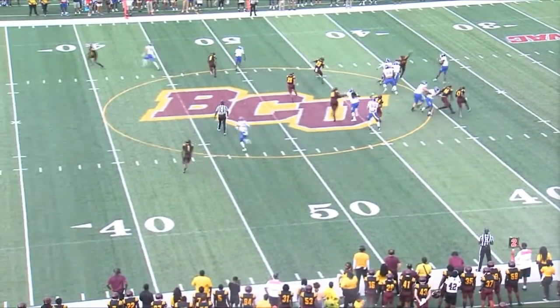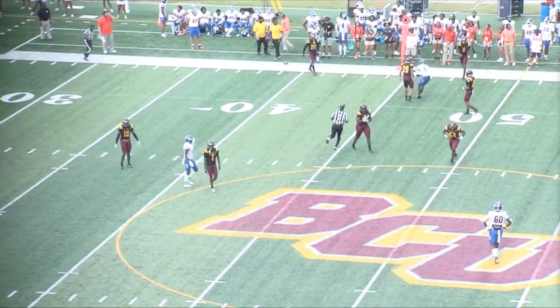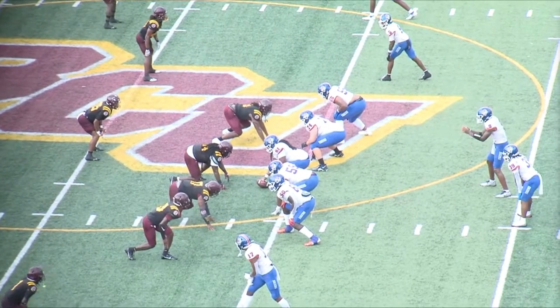Adams takes the shotgun snap, rolls to his right under pressure, flips it out there off the hands of its intended receiver, Randy Scott, and incomplete. Single left, plus the tight end on the right-hand side.